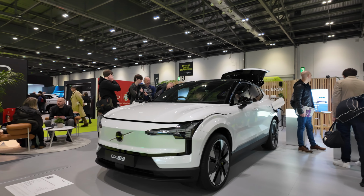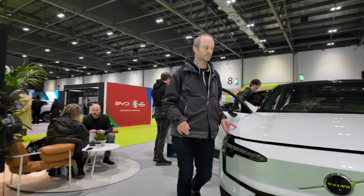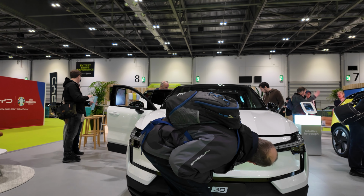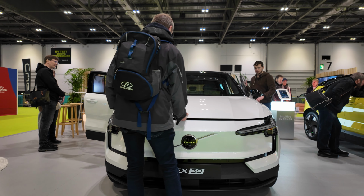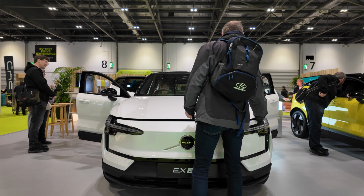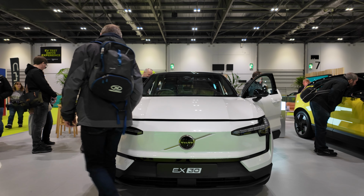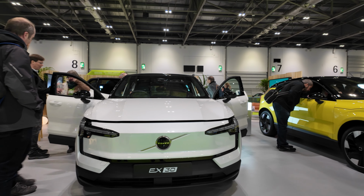It's a Volvo. Again, this is a twin motor version. Indigo. A twin motor one is 428 brake horsepower and 543 Newton meter electric. And this one is for $44,495. That's the performance version on it. 0 to 60 is in 3.6 seconds. So that's rapid, absolutely rapid.